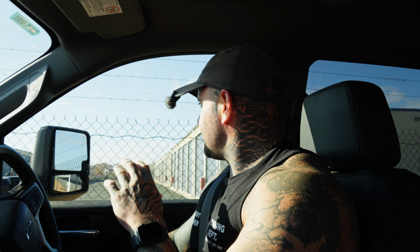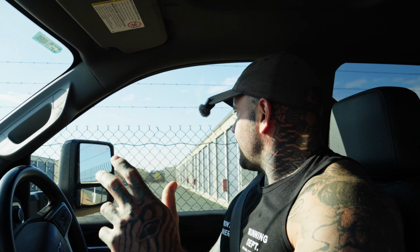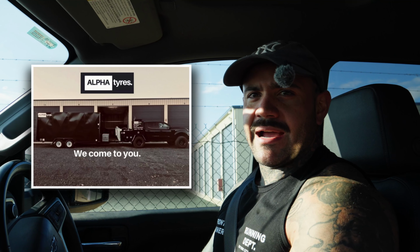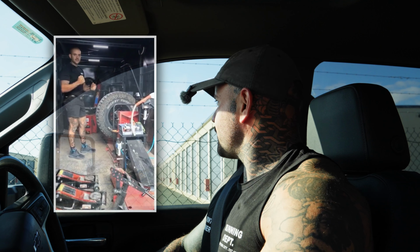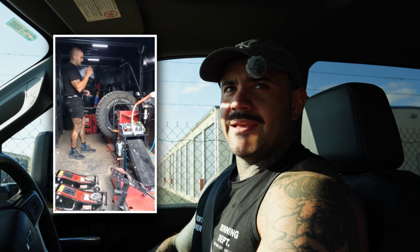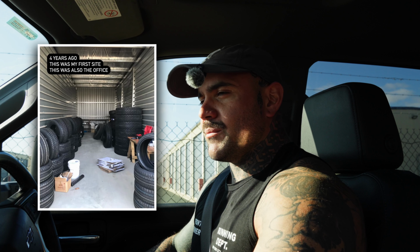This is where we first started, storage shed, back of the ute, September 2019, with some big dreams. I literally just had a Navara compressor on the back, tailgate, enclosed trailer with tyre fitting machine in the back. That's where I stored the tyres that I had. It wasn't perfect. I didn't have all the investment that I needed. It wasn't the perfect time.